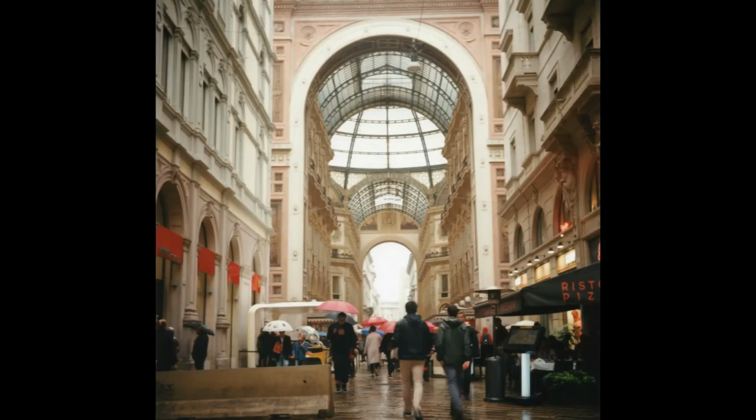One of the few parts of Milan where it wasn't raining because it was indoors. This is the very famous shopping arcade that is literally right next to the cathedral. It is beautiful inside, architecturally. The giant glass domes above you, the floor is gorgeous. It's obviously a very, very expensive place to purchase things from.